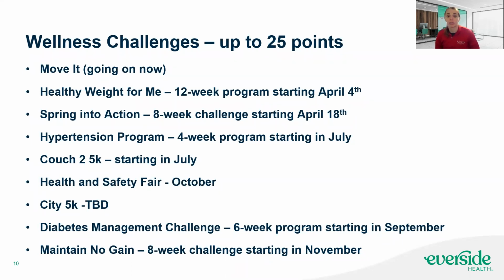Spring into Action. So this, if you are familiar with Maintain No Gain, our 8-week fall challenge to not lose weight, this is going to be run very similarly. So you have 8 weeks where all of your challenges are going to be on the portal, or we will have a log so that you can log them yourself. And then getting 150 minutes of exercise in each week for the 8 weeks.